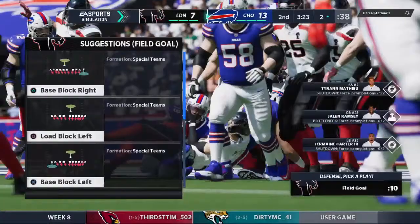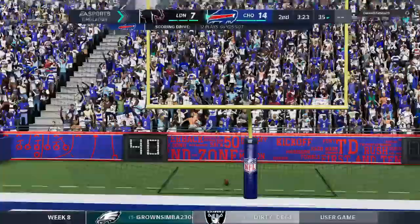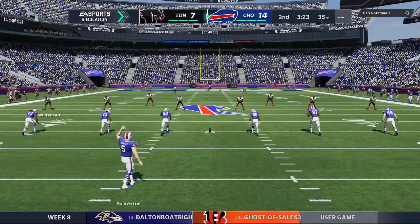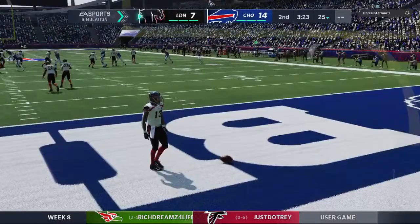Extra point attempt here still to come. And he's got it. It's now a 14-7 ball game. Makes the score Bills 14, Black Knights 7. Justin Rohrwasser set to kick off. Following the touchdown, Rohrwasser handles the kickoff duties. Fielded near the back of the end zone. And no effort to bring this one out. It's a touchback. At their own 25-yard line.